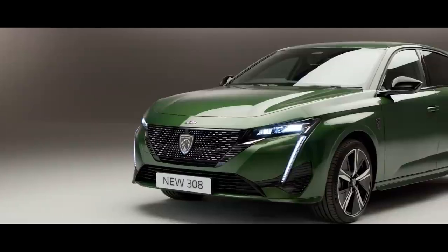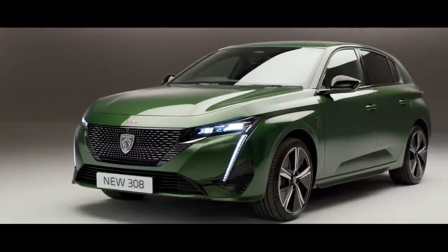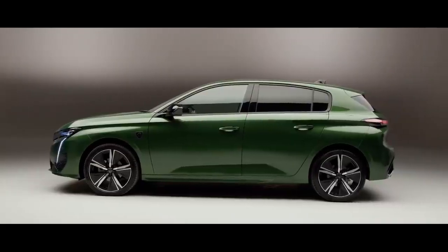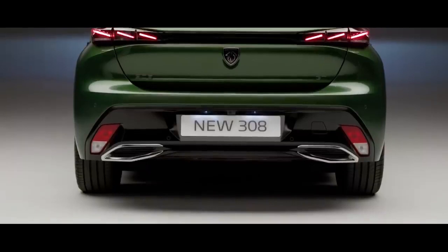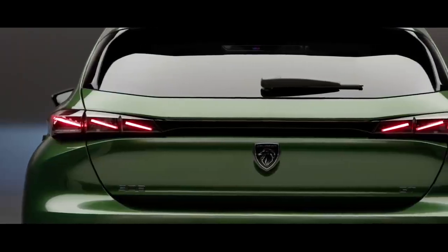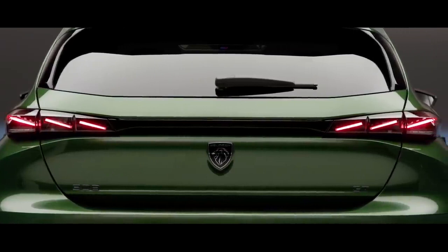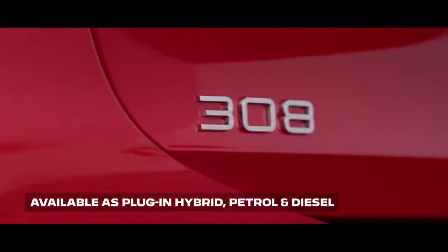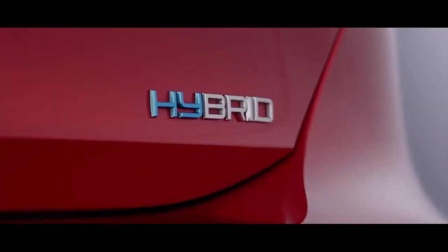The silhouette of the new 308 demonstrates its sleek design and its highly aerodynamic profile. Available as standard in an exclusive paint colour, olivine green, the new 308 proudly stands out from the crowd. The rear of the new 308 features the Peugeot 3-claw LED light signature. Paired with a gloss black connecting strip at the rear end, the new 308 has a powerful and unique design, instantly recognisable.